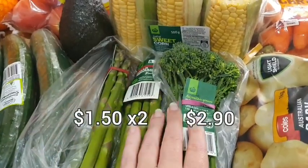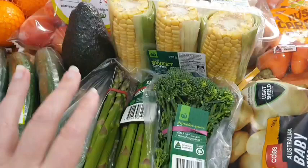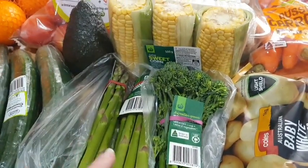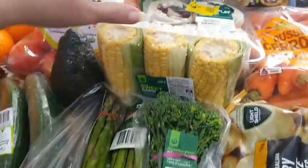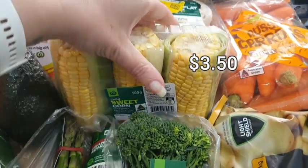Fresh veggies, there was a pretty good deal for like greens at Woolies this week. So we've got 2 lots of asparagus, and I've got 1 lot of the broccolini, and we're going to do a bit of a grilled veggies for dinner tonight. So we'll do these. Picked up the corn.